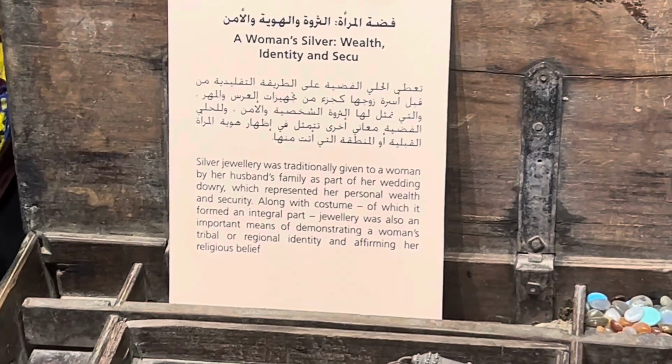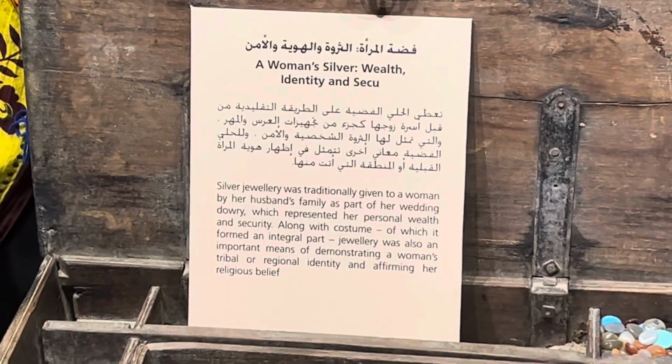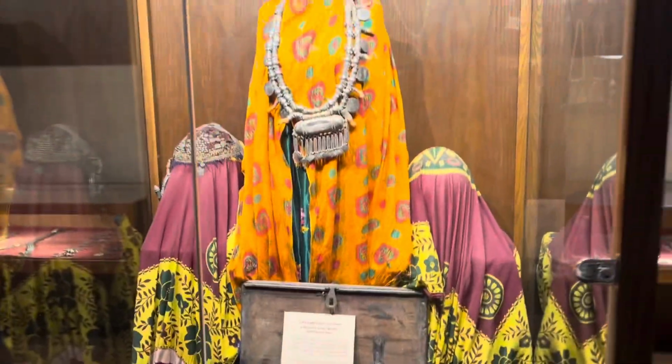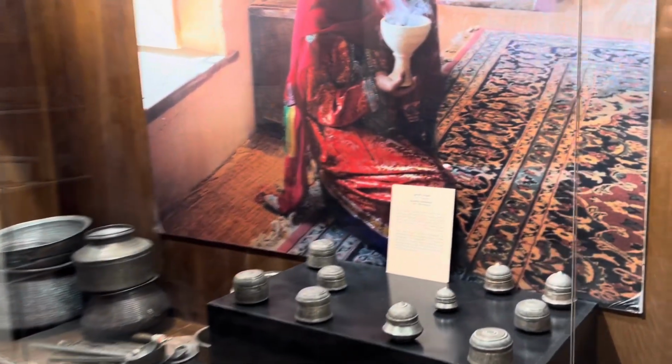Here in marriage, the husband's family gifts silver jewelry to the wife as part of dowry. Utensils.